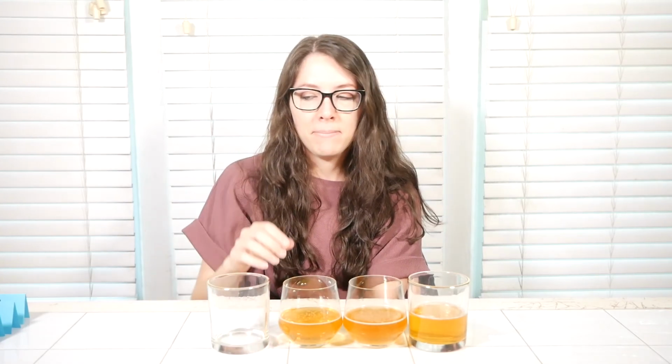Alright. I'm gonna go ahead and drink that one. Really? Yeah, because it was that bad. Okay. I think I know what these others are gonna taste like. We'll see. This is definitely an IPA, even though all three of these last ones are gonna be IPAs if this one is the gluten-free.